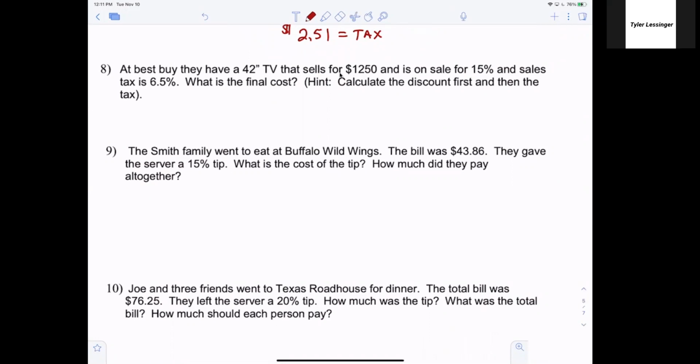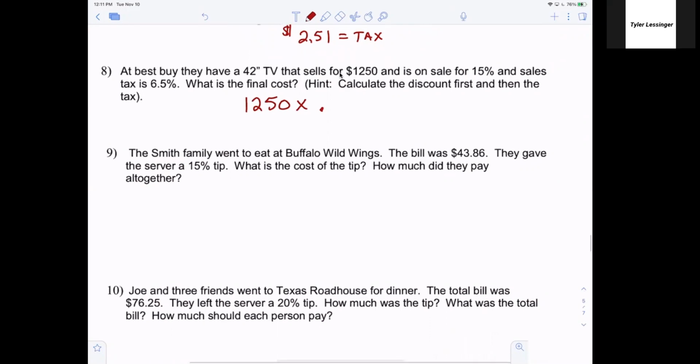So what am I doing here? I want the final cost. Final cost, at best, and then 1,250 times what? Times 0.15. What's the cost? I don't care what the discount is. What can I multiply by? If it's 15% off, then 0.85. Multiply that bad boy by 0.85. Tell me what that is, please.